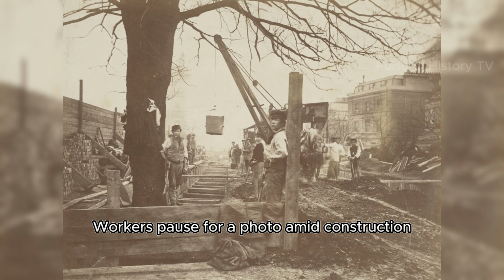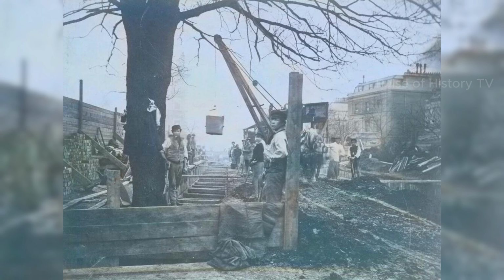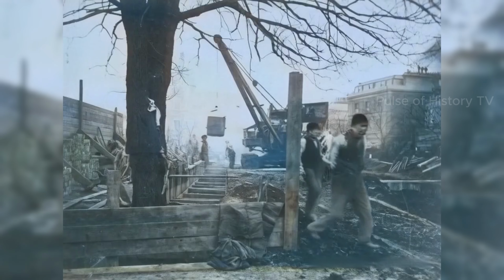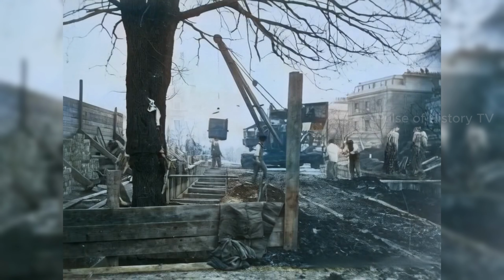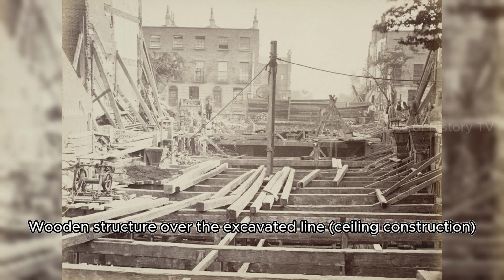A rare moment of rest. These men, laborers, masons, engineers, were the unsung heroes of the Metropolitan Railway. Behind them, the crane stands as a symbol of progress, lifting not just materials, but the very idea of modern transit. With the trench dug, the next challenge was sealing it.